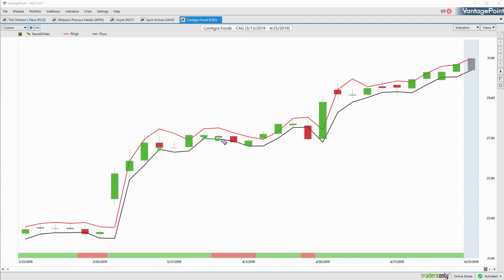Great levels to come in and add to that position. But of course, when that crossover comes to the downside, right? When the blue line moves below the black line, well, hey, party's over, time to move on, find something else.